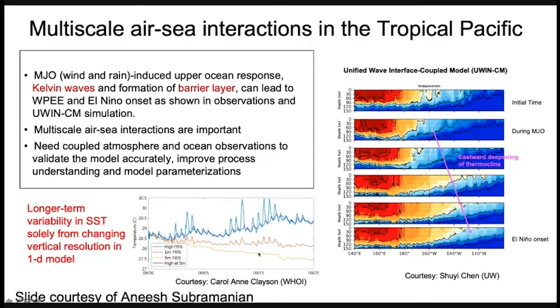So this is the 5 meter sea surface temperature, versus the dark blue is the 5 meter sea surface temperature from this high resolution 1D model. Forcing is the same, model physics are the same. The only difference is the vertical resolution. So that is a remarkable result, that just changing the vertical resolution gives you this rectification of the high frequency into a lower frequency warming here.